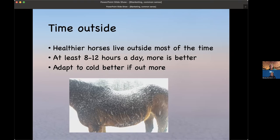But you will probably end up having to blanket those horses more, because it's the breakdown of the real fibery material that produces the most warmth. And if you're observant, your horses will eat more on a very cold night or a very cold day.